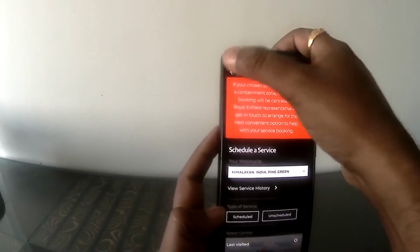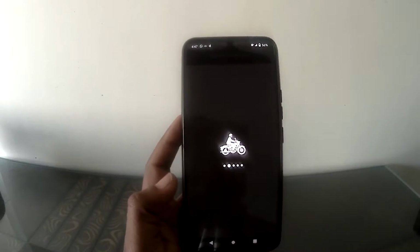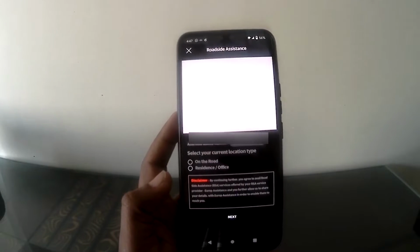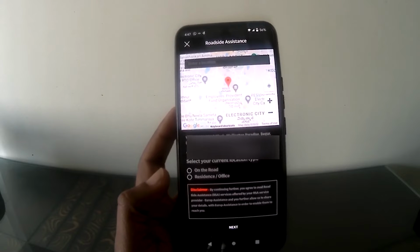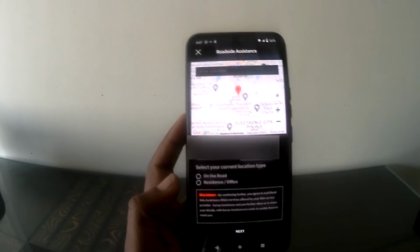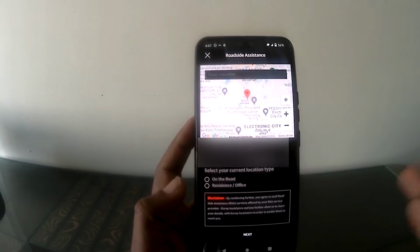And next is the roadside assistance. So you might wonder, what is the roadside assistance? Well, when you are planning to purchase a bike, it may be a Himalayan or Classic or Standard, any Royal Enfield bike, you will get this option when you are buying the bike.